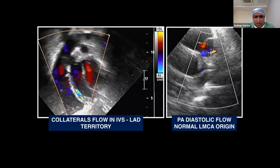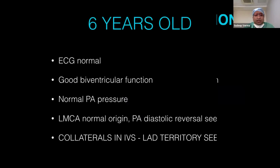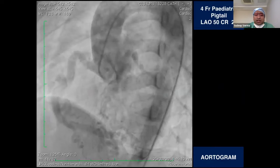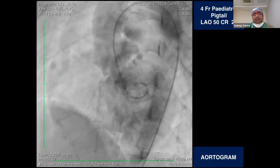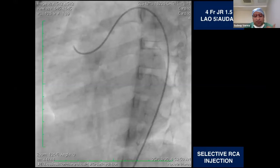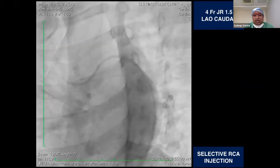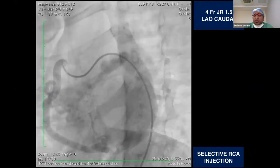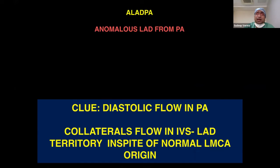So we did the angiogram and catheter. You can see it's just the RCA which is very dilated, and once you see the RCA injection, the LAD is abnormally coming from the PA. So this is the diagnosis of ALCAPA. She is posted for surgery next week, because it was diagnosed only last week. This is the injection. Here the clue: in spite of a normal origin, you have to adjust the scales. We saw a small collateral in the PA, which was initially diagnosed as a small PA fistula, but it turned out to be ALCAPA, which is also a rare anomaly.